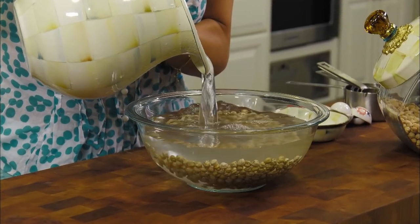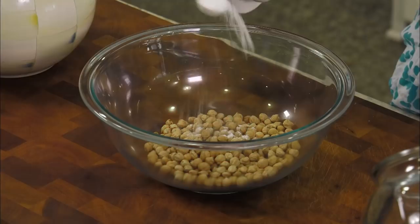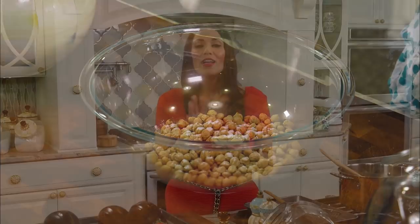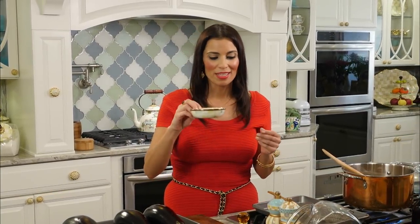And I added, my tip and trick for you all, some baking soda. And the baking soda, by adding it into the chickpeas as they're soaking with the cold water, it helps to tenderize the beans so that they can cook faster for you. And it also helps to take some of that acid out of the beans as well. So it's definitely a really good thing to have on hand when you're soaking your beans.